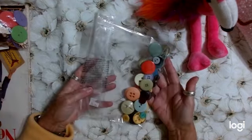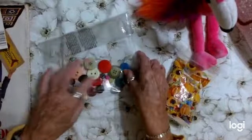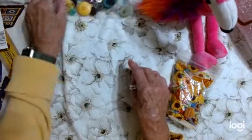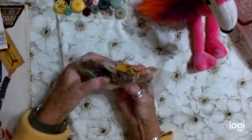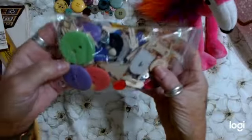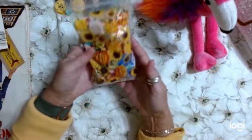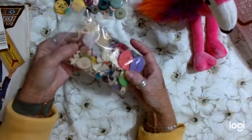So I got these buttons, and I already kind of sorted them out. These are the vintage buttons, the ones that I think are really cool, like different. I always keep those in a separate thing. Thank you, Sarah. I love those. And then these are all kinds of things. There's little wood pieces and buttons and plastic buttons, some cute. There's a couple Halloween buttons in here, a fairy button. I mean, it's just adorable, and I love the bag. So thank you so much, Sarah, for these cool buttons.